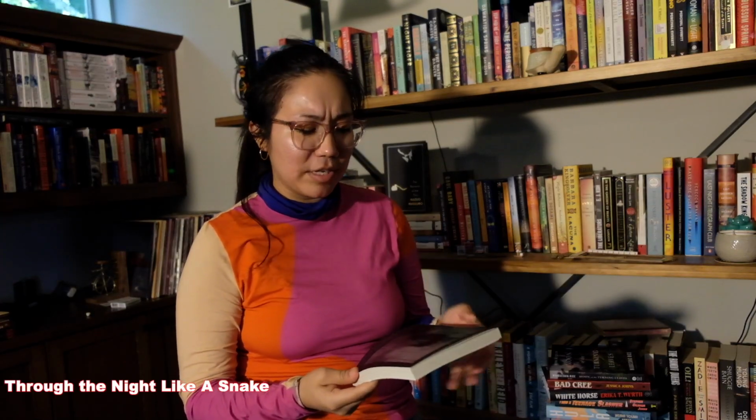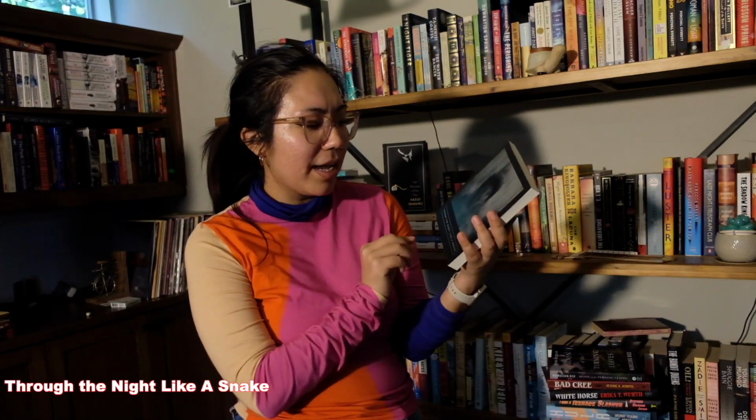Another book that I ended up purchasing earlier this year, maybe like back in February or whenever this book came out, is Through the Night Like a Snake. This is a Latin American horror story anthology. I've specifically waited until October, maybe September, to pick this one up just because I feel like the vibes are going to be right during that time.